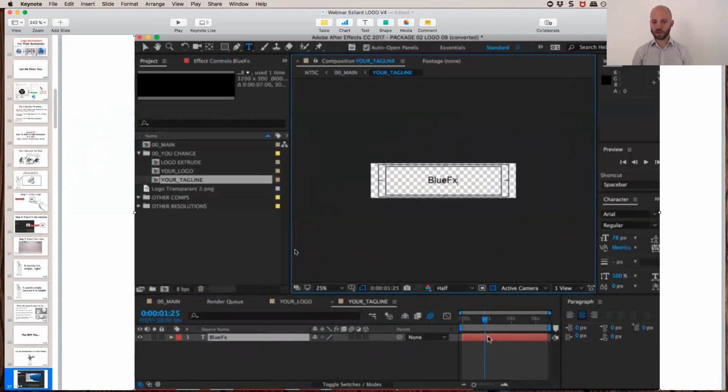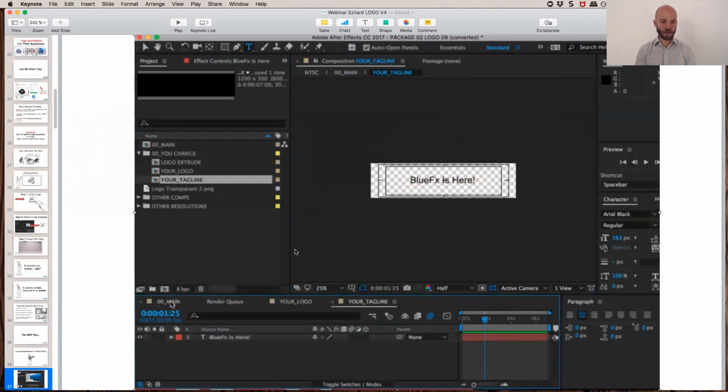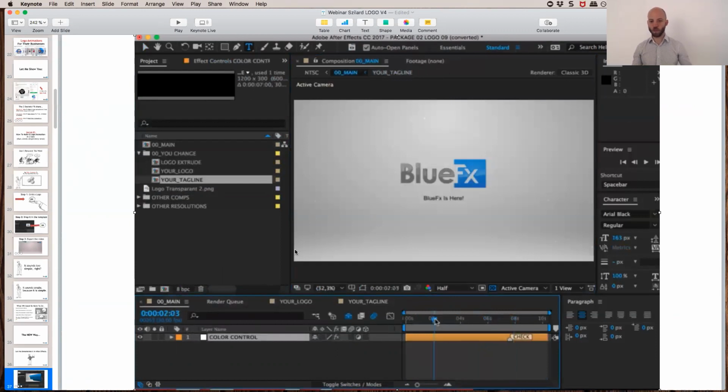Now we change the tagline in your tagline composition. We double click on the layer and type in something cool. Okay, BlueFX is here. Yes, we are here. Now we go back to the main composition.